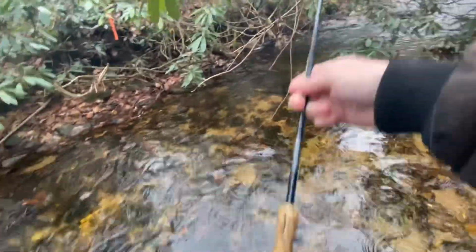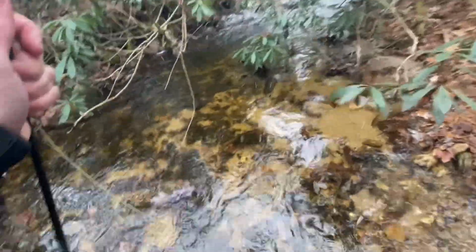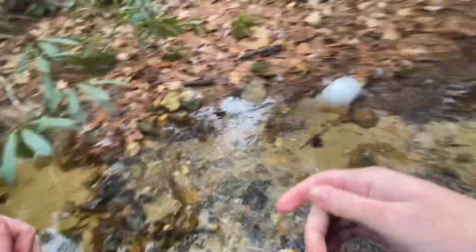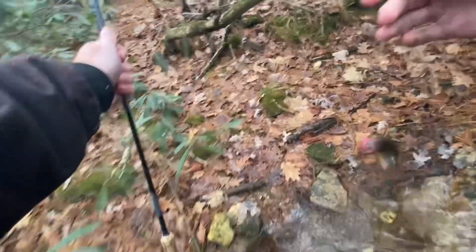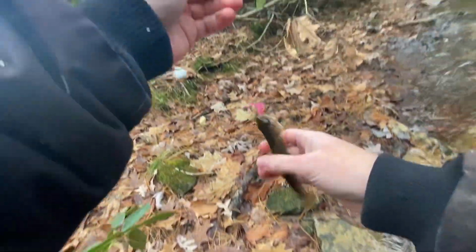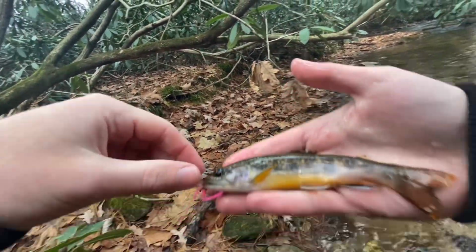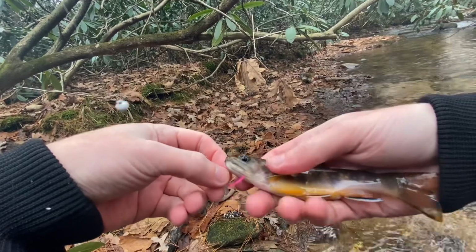Got him, fish. There we go, that was quick. Shoot, I lost my net. Where the hell is it? I guess it doesn't matter. We just landed our first brookie today, and it's a really nice one. Wow, that did not take long at all. Gorgeous fish, too. That's a really pretty one. Great way to start the day.